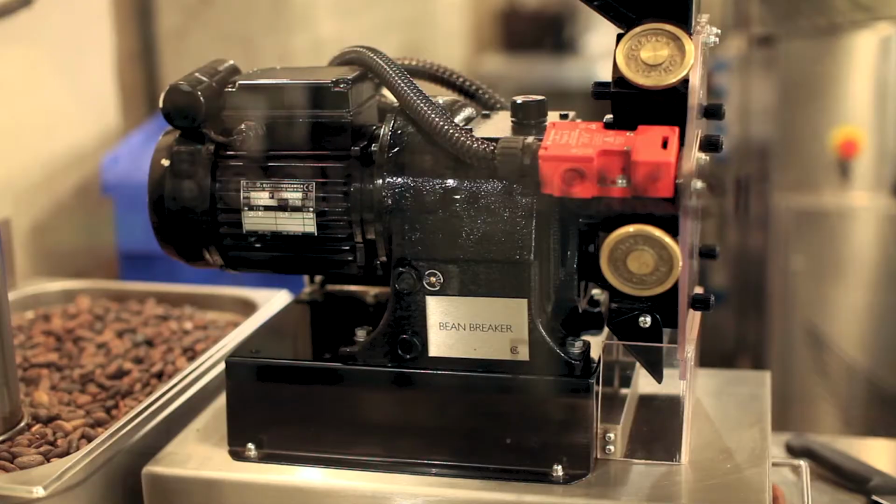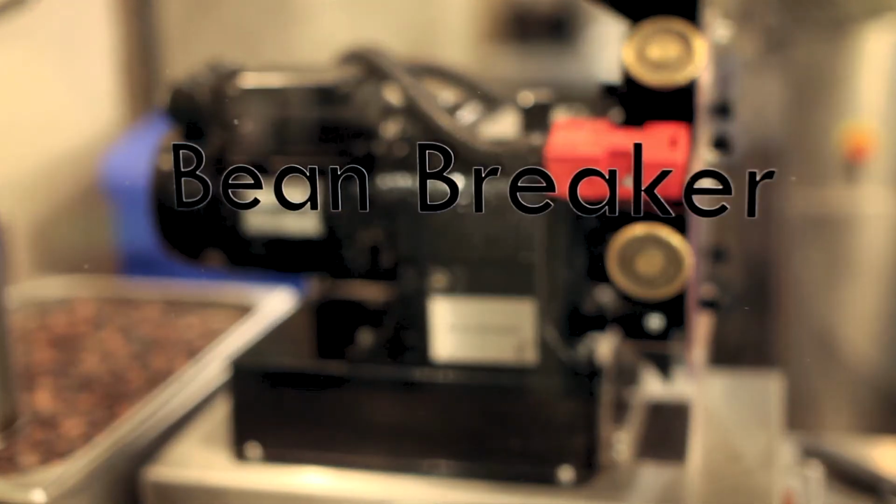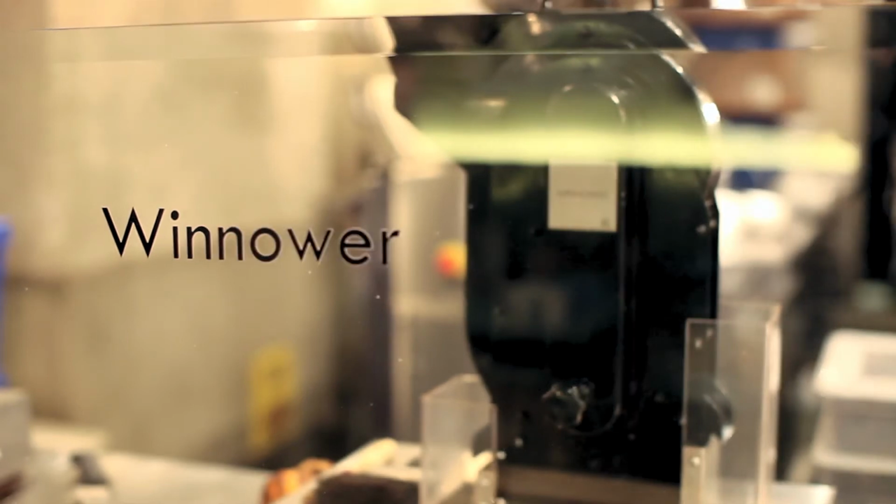The next stage is to crack the shell so that it is easy to separate it from the nib inside. That's with a small machine called a bean breaker. Then the next stage is to separate the shells from the nibs, which is another machine called a winnower. You can then begin the process of actually making the chocolate.